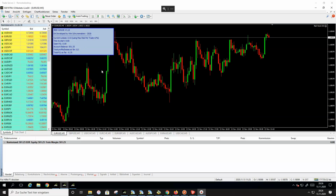It began 2 hours before the new day began, and in this time you really have nothing going on in the chart. You have only a little bit of up and down, and in this time the EA traded. Basically, I like the idea that the EA trades in these quiet hours, because normally you have no big news in these hours. You have little movements and you can maybe catch these little movements to make profit.